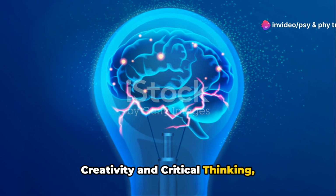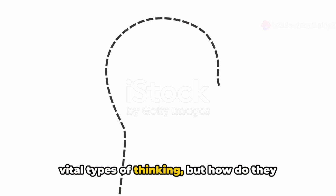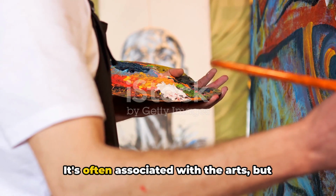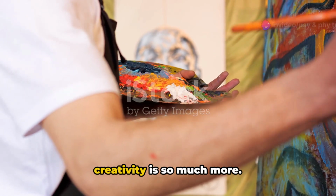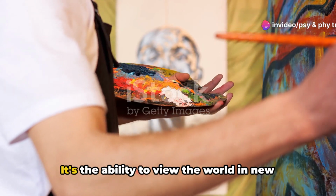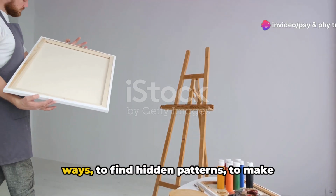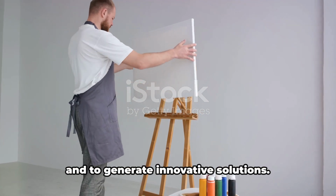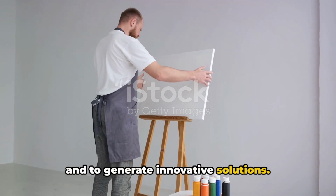Creativity and critical thinking. Two vital types of thinking, but how do they differ? Let's start with creativity. It's often associated with the arts, but creativity is so much more. It's the ability to view the world in new ways, to find hidden patterns, to make connections between unrelated phenomena, and to generate innovative solutions.